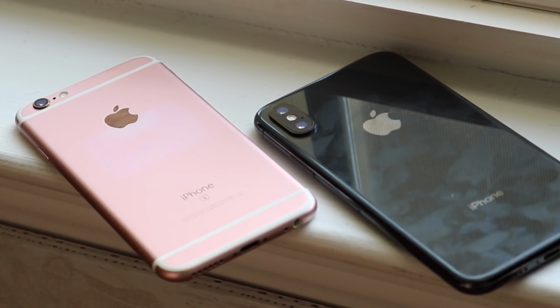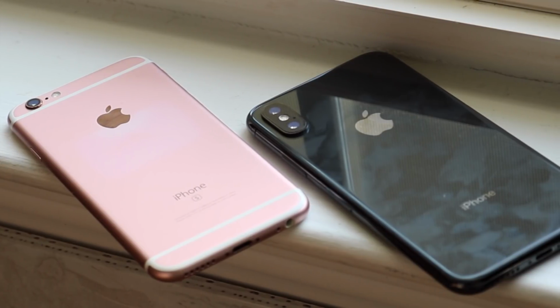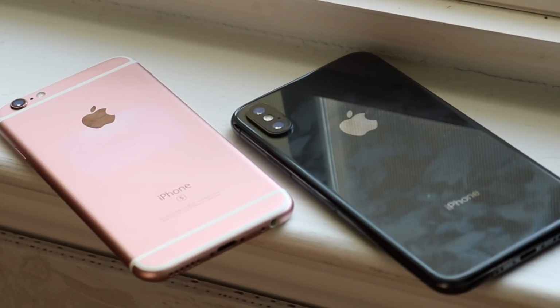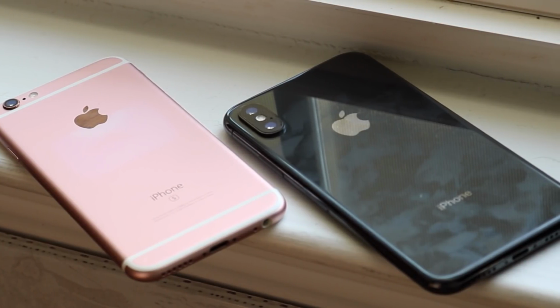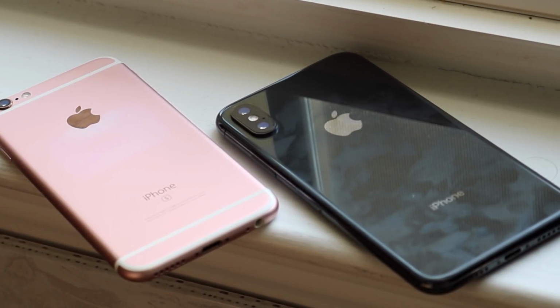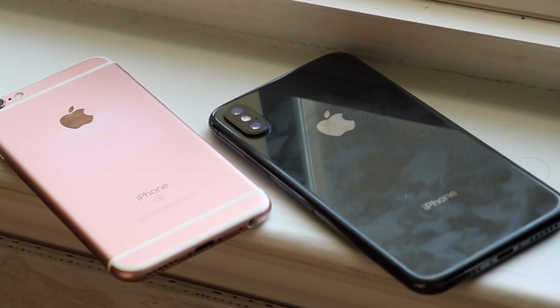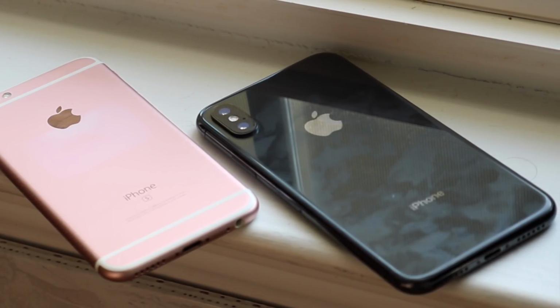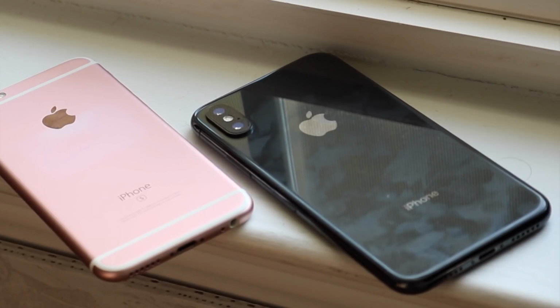For a majority of you, I will say if you demand more from a phone, obviously go get the newest one or whatever. But for a majority of people out there, I feel like an iPhone 6s might just be a good phone for now, at least while it's still supported. I think it's definitely getting iOS 13. I'm pretty sure it's going to end there. But let's just go ahead and see how these two things still hold up in 2019.